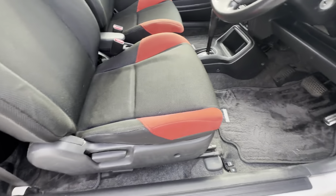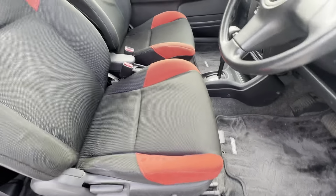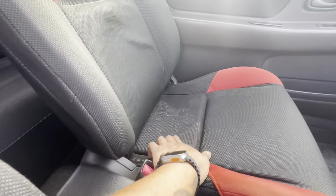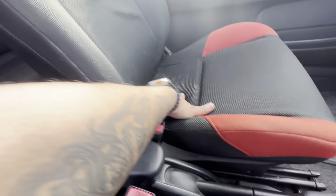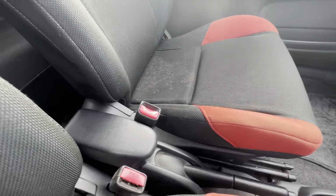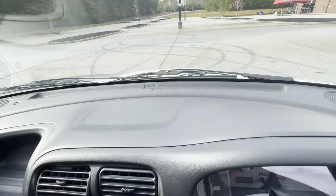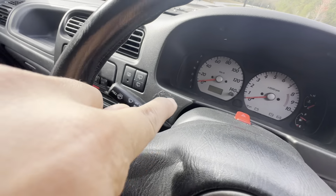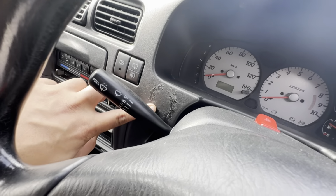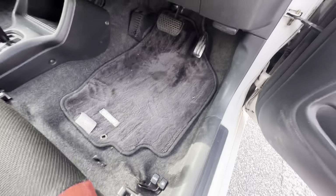So inside you can see really nice interior. The foam is in really good condition. The only thing that's kind of weird on the driver's seat, it's got some discoloration right here. I'm not sure if a good shampoo will help that, but I think it's because of how the fabric is too. Might just be stuck in the fine grains. Floor mats, plastics are all good. The dash is all good. Only big problematic spot is right here.